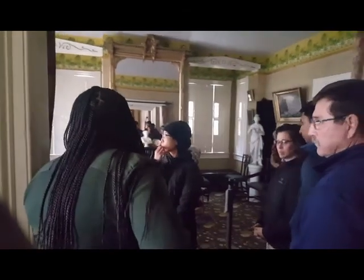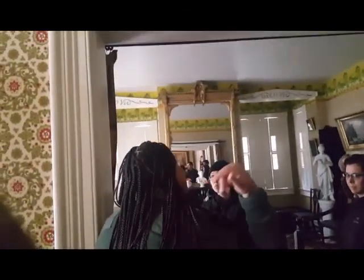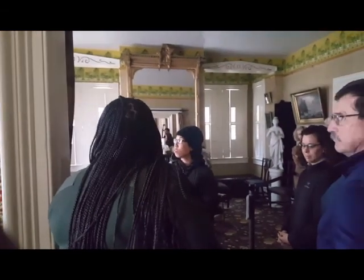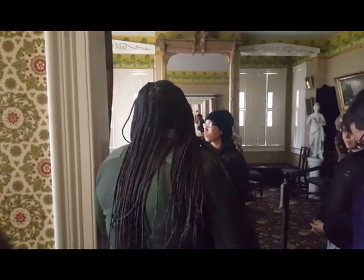Frederick Douglass buys his house in 1877. He's making a pretty big purchase. He buys a home for $6,700. Today, that would be about $1.3 million. So Frederick Douglass is pretty wealthy at this point in time of his life. But remember, Douglass's wealth is contingent upon him working. If Douglass is not working, he's not making money.